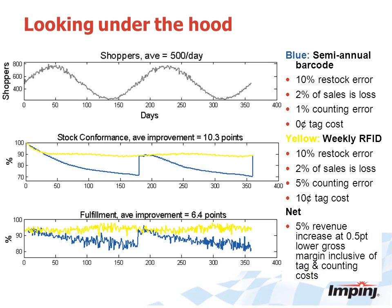In the simulations we've run, we're showing a 5% revenue increase with half a point lower gross margin. I guess that's not really clear what that means, so we might want to explain that in more detail. The gross margins actually do go down a little bit because you've got the tag to pay for, but your net profit goes up significantly as a consequence of having RFID. And this margin difference, by the way, is inclusive of any tag and counting costs that are incremental to running your operation.